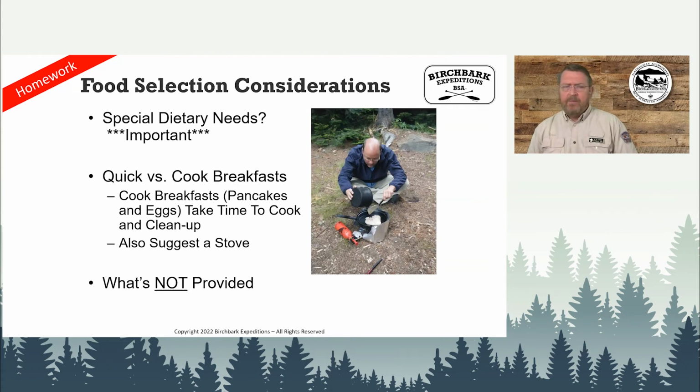Conversely, one of the breakfasts is the Pop-Tarts. It's big and it's heavy. It's a great meal to have in base camp for that Monday morning. It's not really a great idea to have too many Pop-Tarts in the food pack for the week, because they're big and heavy and take up a lot of space.